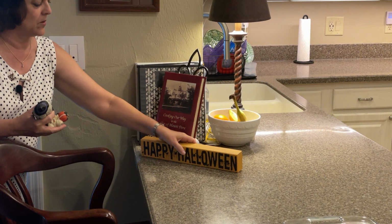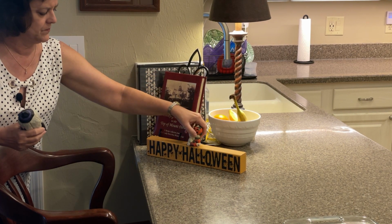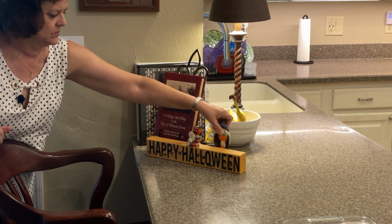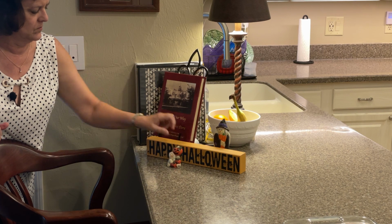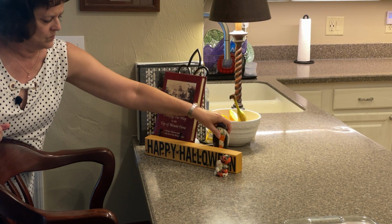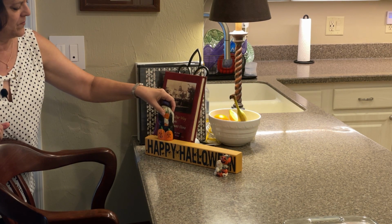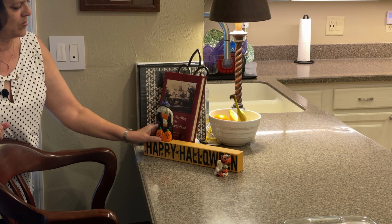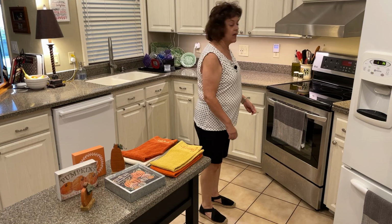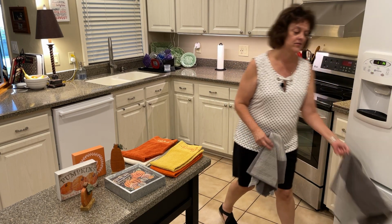And now I'm going to put out my little bit of Halloween decor. Not sure. Probably will change it, but it looks good for now. And of course, got to change out my dish towels for fall dish towels.